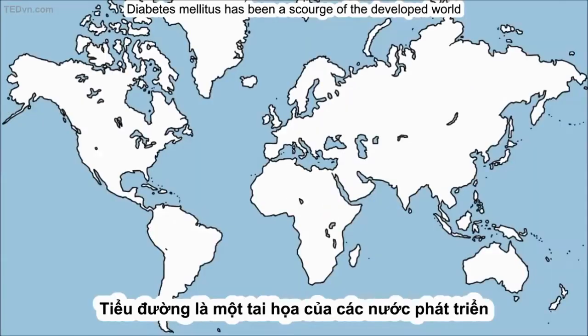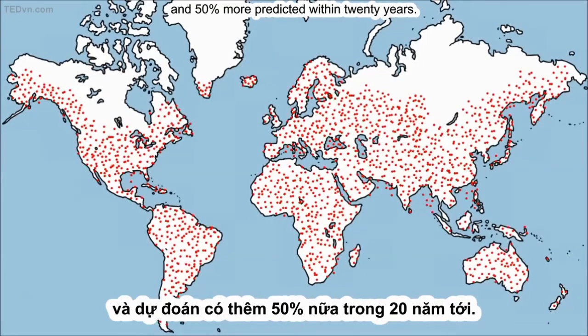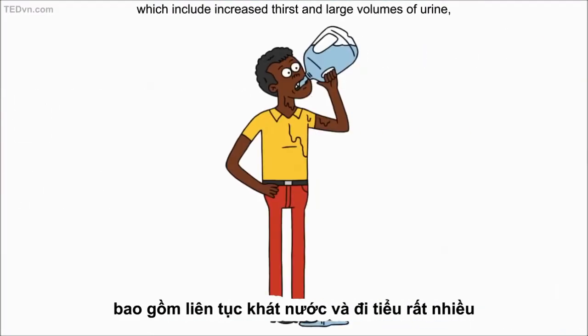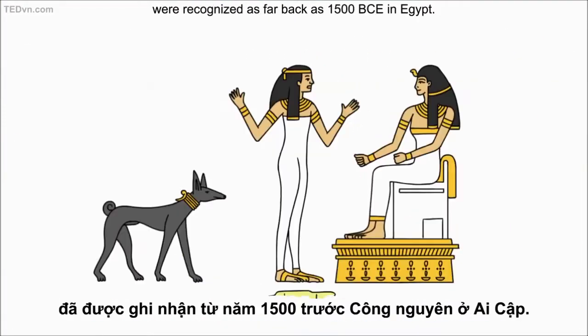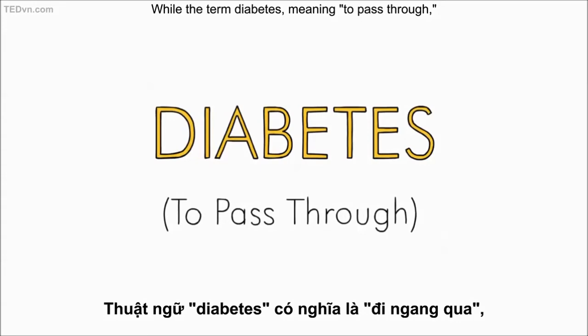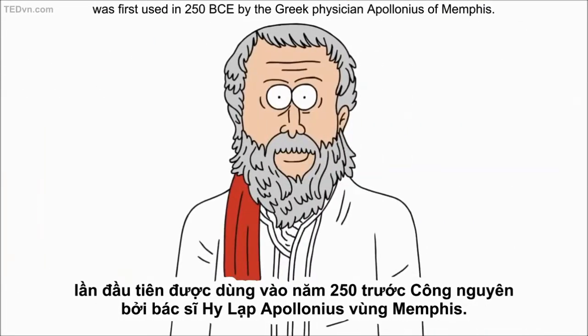Diabetes mellitus has been a scourge of the developed world, with an estimated 400 million people worldwide suffering from this disease, and 50% more predicted within 20 years. Its early symptoms, which include increased thirst and large volumes of urine, were recognized as far back as 1500 BCE in Egypt. While the term diabetes, meaning to pass through, was first used in 250 BCE by the Greek physician Apollonius of Memphis.